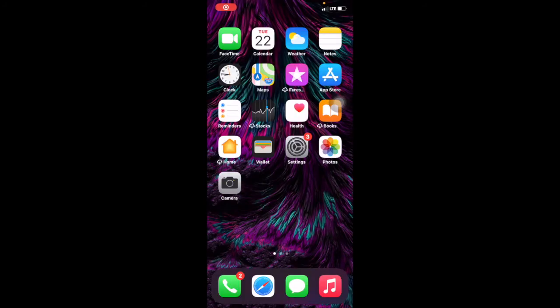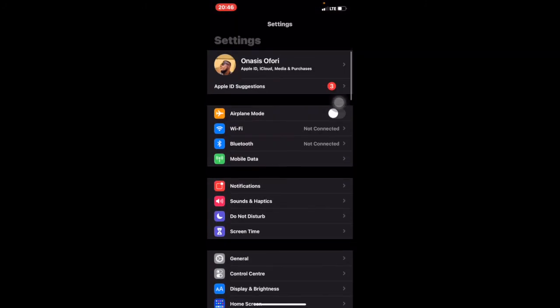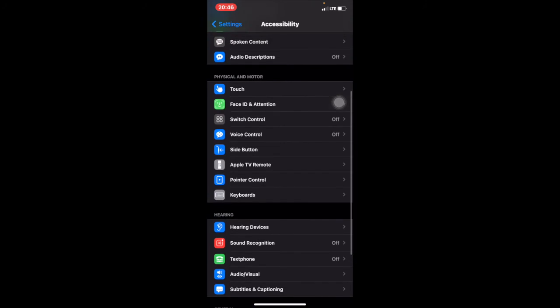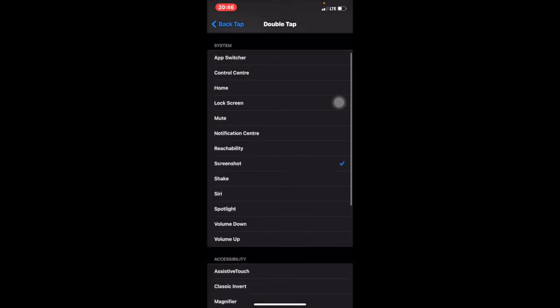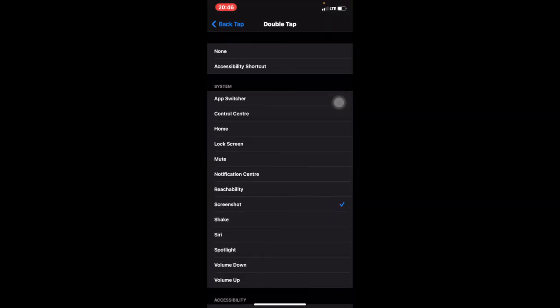The final thing I want to talk about in this video is the back tap option, which is very cool. If you want to activate that, what you have to do is you go to your settings, and then you go to accessibility, and then you scroll down to touch, and then you scroll down, and then you can see back tap here. I've already activated it, so I double tap and I get a screenshot, I triple tap and I lock the screen. If you want, you can just replace all these things with whatever option or setting you feel like you want to do.